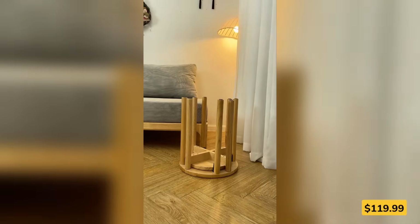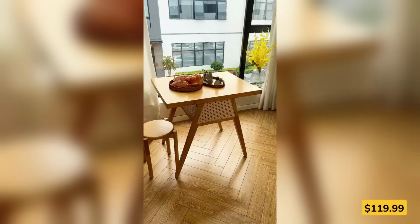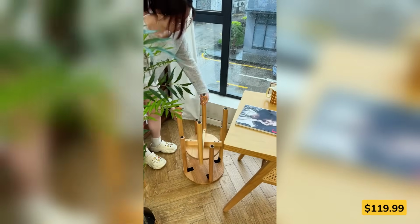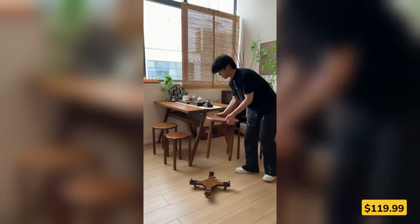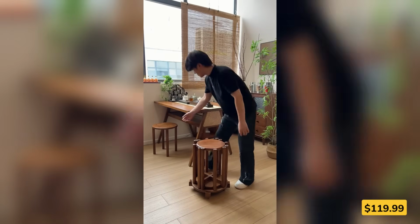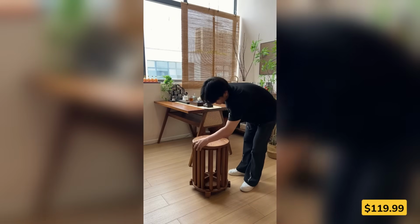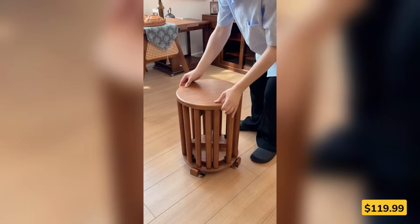Extra guests coming over? No problem. This set of stackable wooden stools gives you 4 sturdy seats that also double as side tables, footrests, or even plant stands. When you're done, they stack neatly to save space, keeping your room clutter-free. Crafted from solid wood with anti-slip pads, they're built to last while protecting your floors. No assembly needed, just unstack and start using right away.